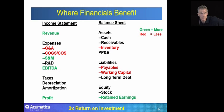On the financial statement sheet, this is where an investment in Acumatica manifests itself. So, income statement on the left, balance sheet on the right. The areas in green are where you get improvement. The areas in red are where you get reductions. And in the end, the benefit is more profit and better retained earnings. So we'll be happy to talk about this with you at length, but this has been our experience with well-run ERP packages, and the tool that Acumatica has can provide this benefit to its users.